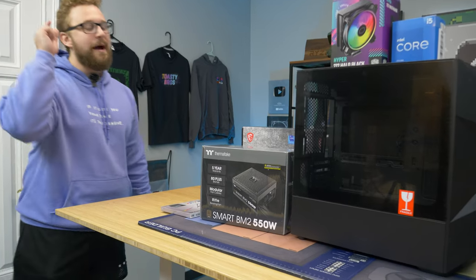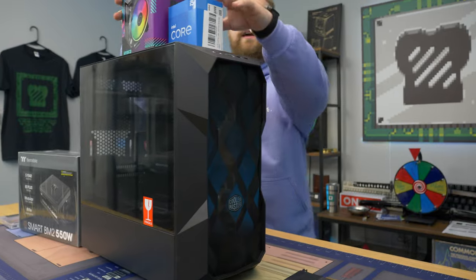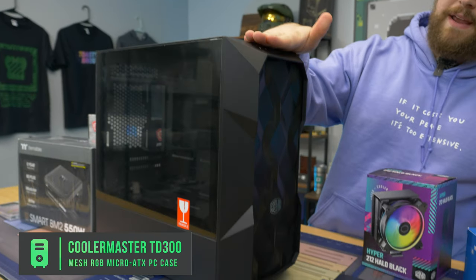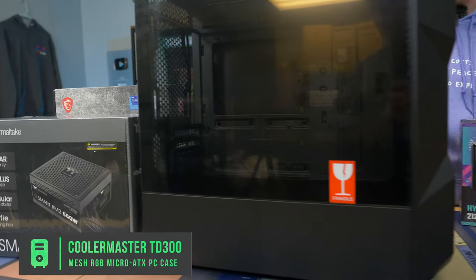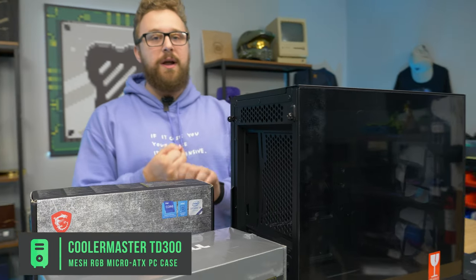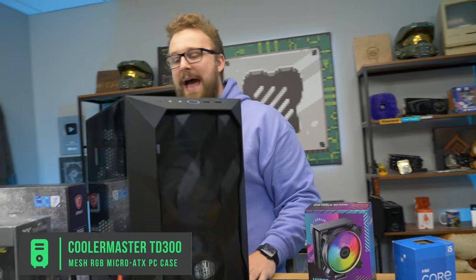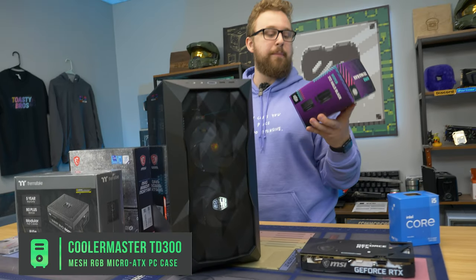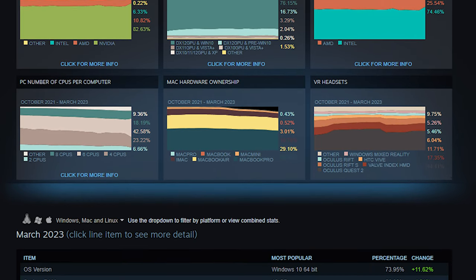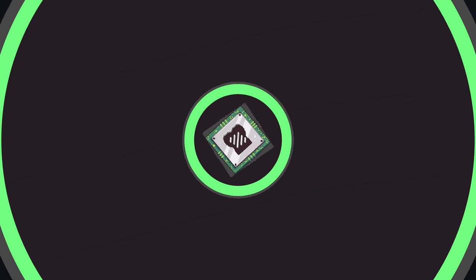Now, in terms of the case, we're very excited about this case. This is the TD300 mesh. We are big fans of the TD500 mesh from CoreMaster, which is basically just add another fan and make it full size. But this is a Micro-ATX version, so you can have a more compact build, save money on a smaller motherboard, and also get these RGB fans up front with this geometric pattern. I think it'll pair very nicely with this Hyper 212 Halo Black, which we got. Very excited to put this build together and see how it performs overall.